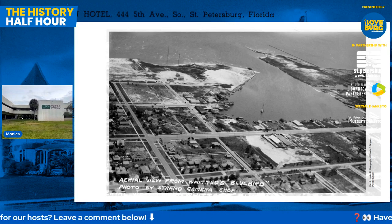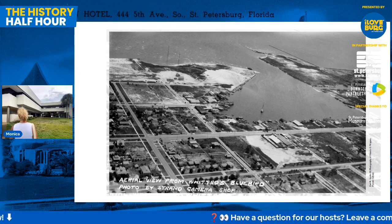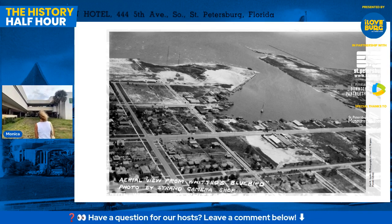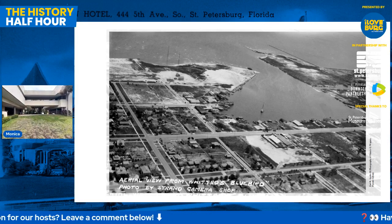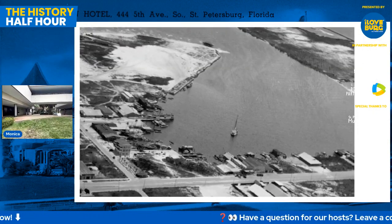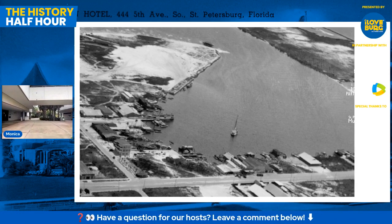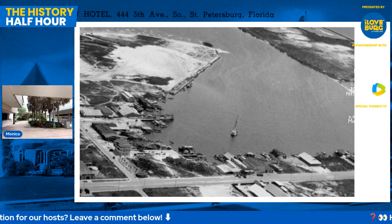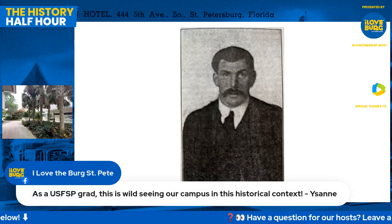You're on mute. Okay. Yeah, this first one is actually, to date it, taken from Albert Whitted's plane, so prior to 1923. I'm going to advance one picture to zoom in a little. You can see the banks of the harbor are just some low buildings, marine related businesses, but all very small, no large vision here.